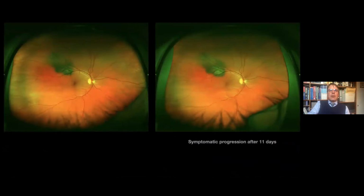What we also can see is the symptomatic progression. This is the fastest progression I've ever seen. A patient coming in with, I thought, a melanoma. We asked him, whenever you see any changes, come in. And that was only 11 days later.